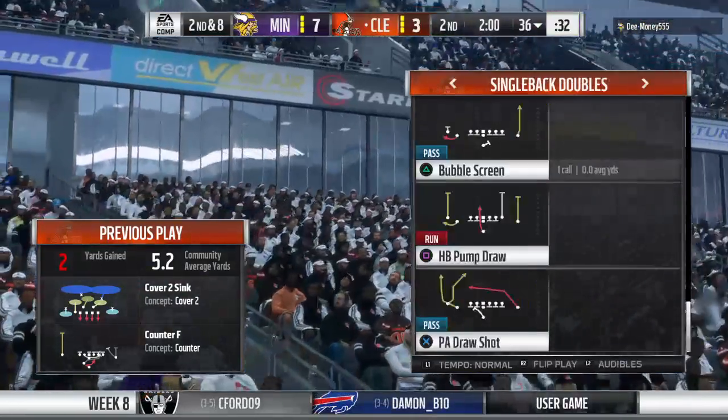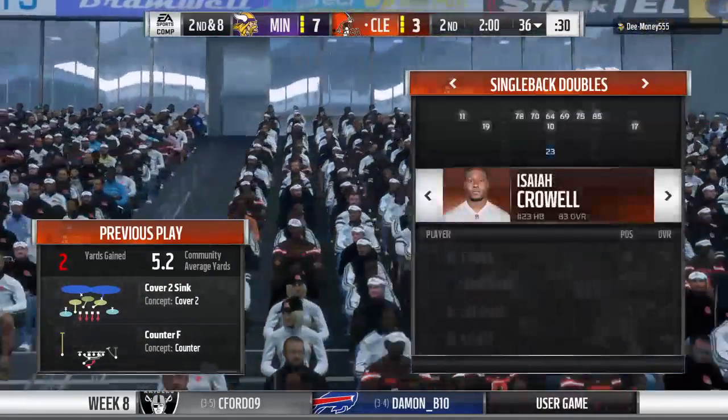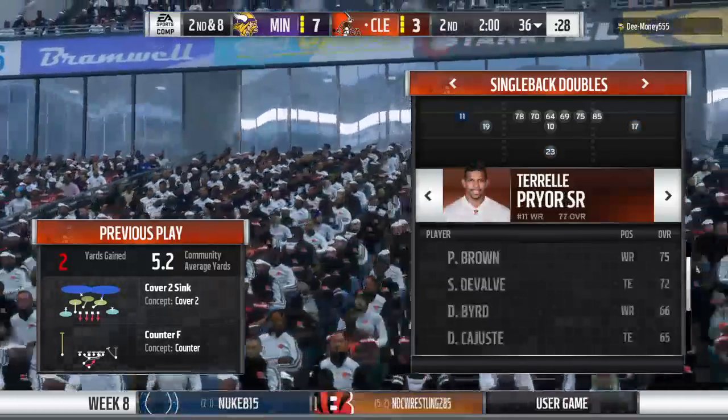Two minutes to play here in the first half. We'll come back here right after this.